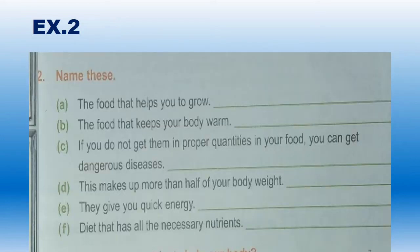Okay, now exercise 2. Name these. A. The food that helps you to grow. Which nutrient helps you to grow? Proteins. B. The food that keeps your body warm. Fats. C. If you do not get them in proper quantities in your food, you can get dangerous diseases. Vitamins and minerals. D. This makes up more than half of your body weight. Water. E. They give you quick energy. Tell me which nutrient gives you quick energy? Carbohydrates. F. Diet that has all the necessary nutrients. It is called a balanced diet. Right.